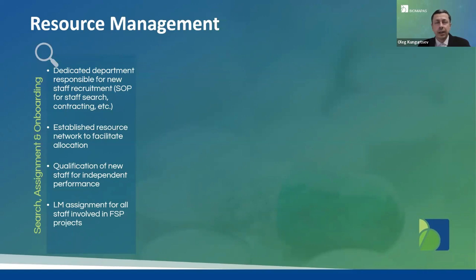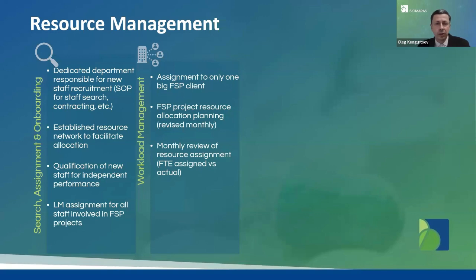And a line manager. A line manager is also assigned for each employee at Biomapas in the clinical operations department, and the line manager oversees first of all the resource workload. And this is the second part of resource management we are considering.